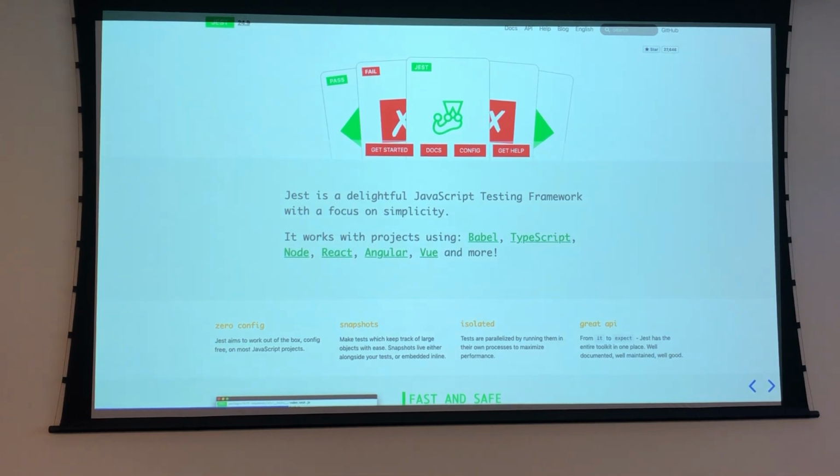And the last one I would say is it doesn't need a browser or a headless browser to run your tests. It runs on something called JSDOM, which is basically a simulated browser environment. So the community created this library called JSDOM, where they have a lot of browser-like features, which we would need for testing. So it runs much faster and needs very little setup.